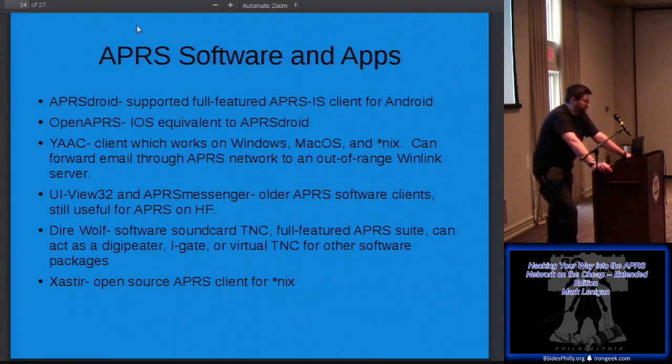One of the newer ones is called Dire Wolf, and it acts as a sound card software terminal node controller. It's fully featured, and it can act as a digipeater, an iGate, or a virtual TNC for other software packages like Xastir or UI-View32, or pretty much you name it. And I pronounce it Zaster. I've never heard how it's supposed to be pronounced. Xastir is the open source APRS client that's available for most Unix implementations.